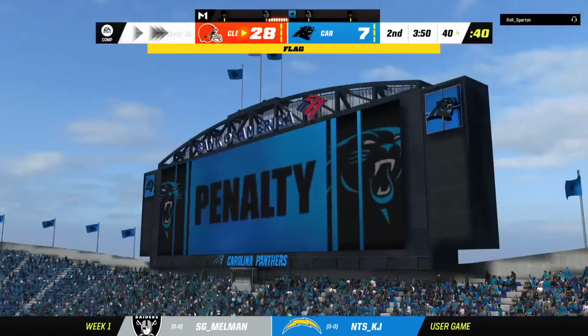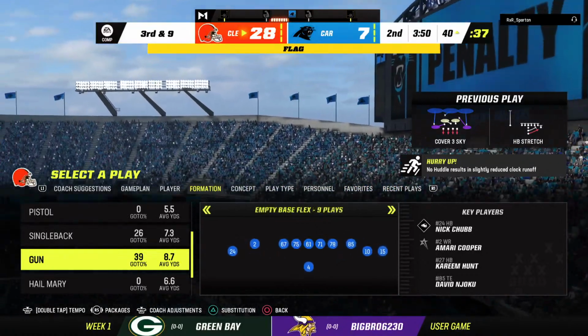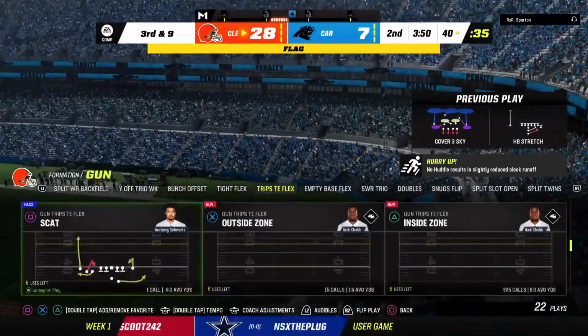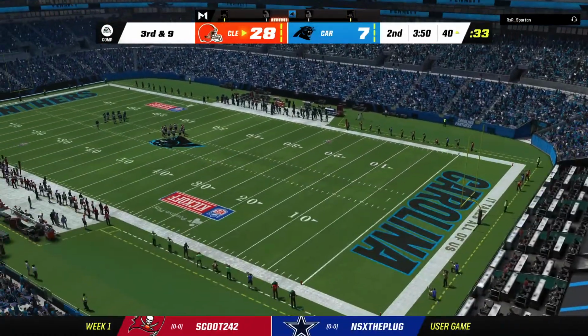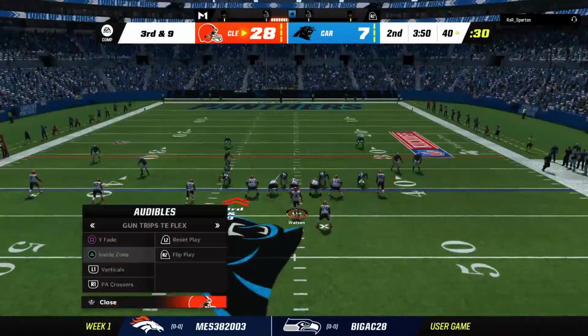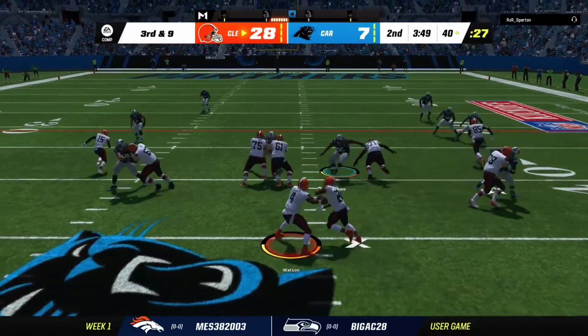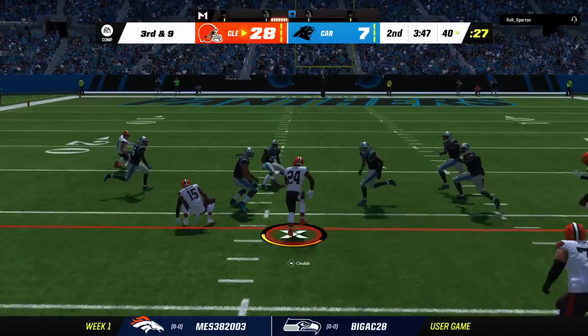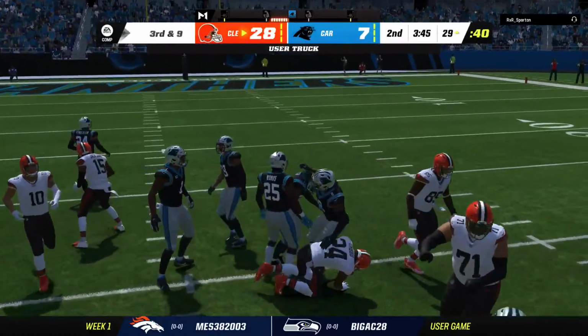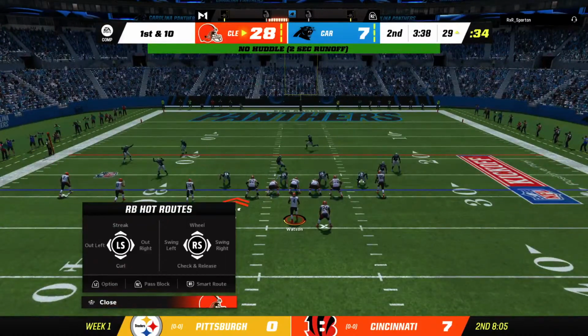And now we've got flags down. Looked like one of the Browns might have moved. After the false start, sets up a 3rd and 9. Following the penalty, Chubb. And a good push up front, and he's able to navigate his way down inside the 30.